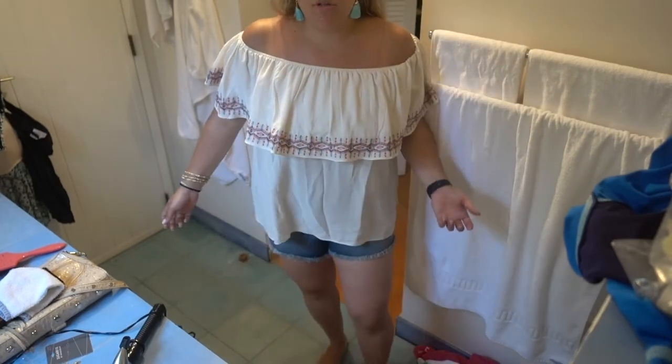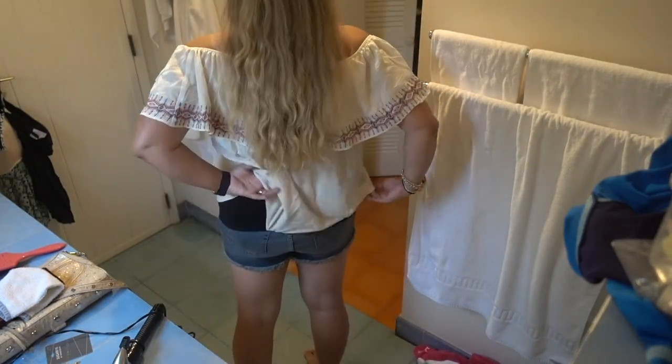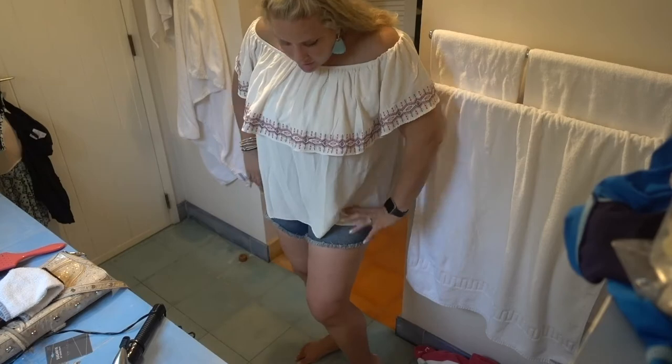Well, this off-the-shoulder top is actually from Torrid, so I'll back up and show you my outfit. And then these shorts are from Torrid as well. Super cute. Very casual tonight, so yeah.